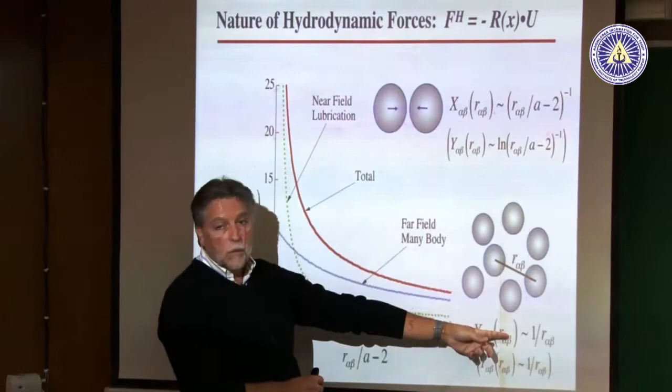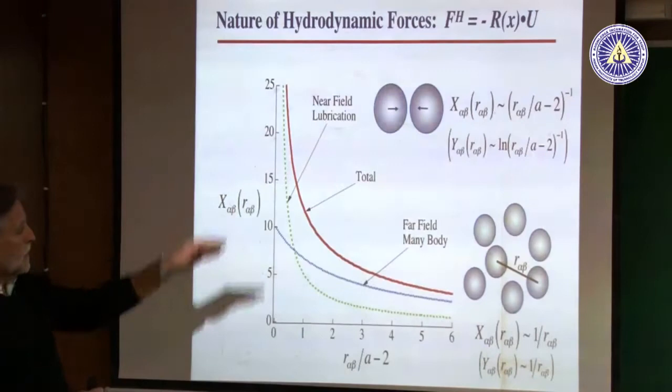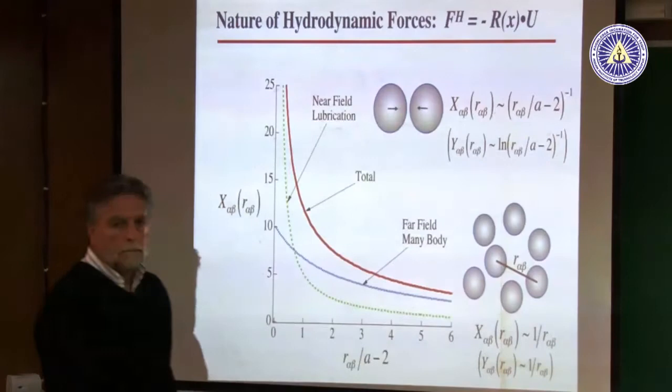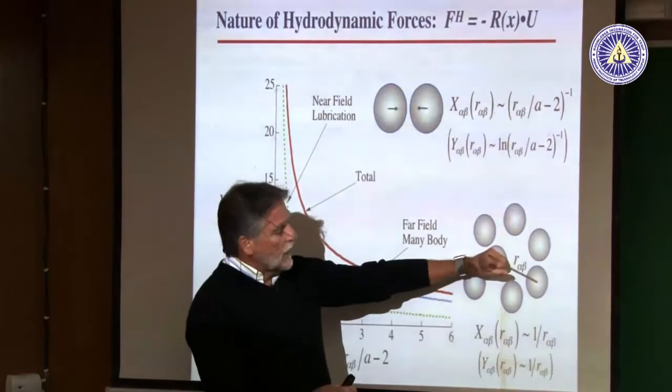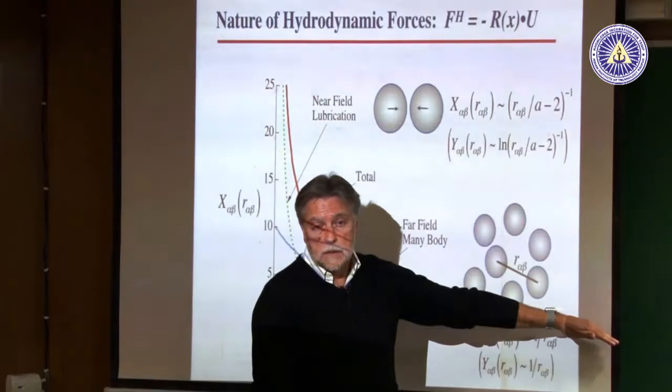Long range is still long range. There's no screening taking place in these interactions. They're still long ranged. The amplitudes get affected by multiple scattering, but the interactions don't. Even if it pushed this guy here, and the other is far away, it still transmits 1 over r. It'll transmit through an effective viscosity, not the solvent viscosity in essence, but it still decays like 1 over r far away.